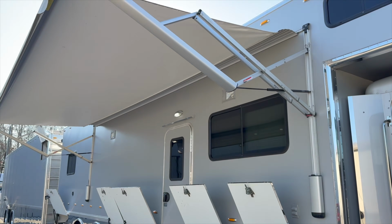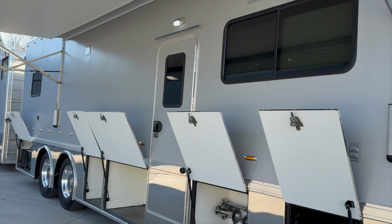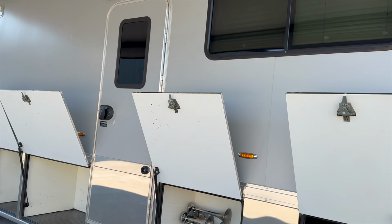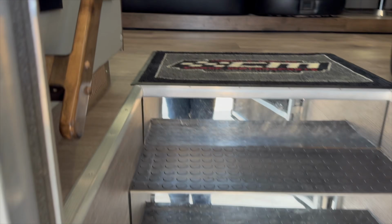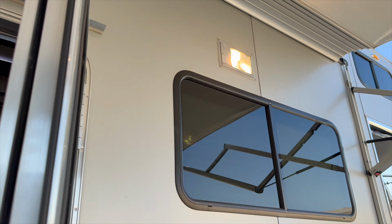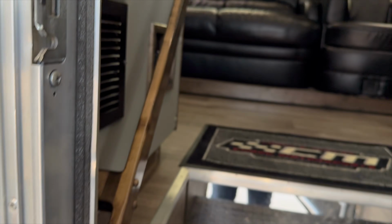It does have a 12-volt powered patio awning, so you can see that. Got it extended out. And you do have a couple big halogen-like side lights that are real bright. I can turn those on, I don't know how well you'll be able to see them during the daytime, but that's what this switch up here is. See that? Bump that white switch up. So they're bright at nighttime out under this patio awning. They are super bright.